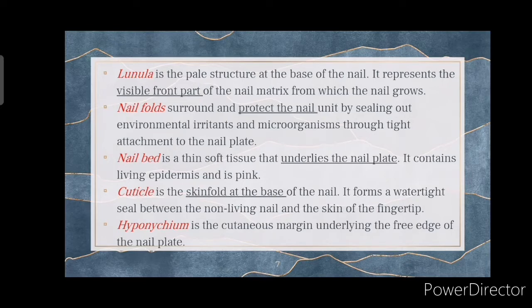Cuticle is the skin fold at the base of our nail. It forms a watertight seal between the non-living nail and the skin of the fingertip. The cuticle's function is to protect new nails from bacteria when they grow out from the nail root. The area around the cuticle is delicate, so it can easily get dry, damaged, and also infected.